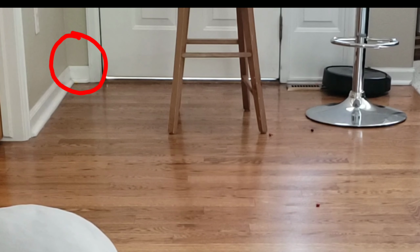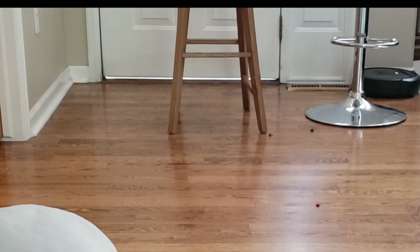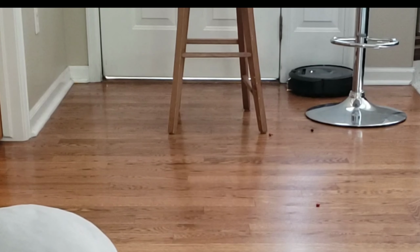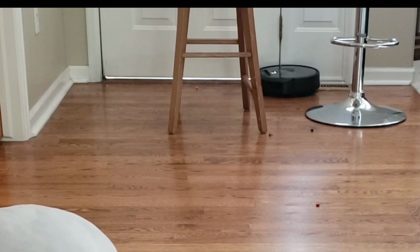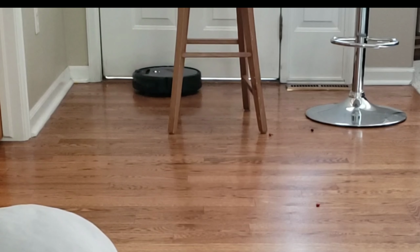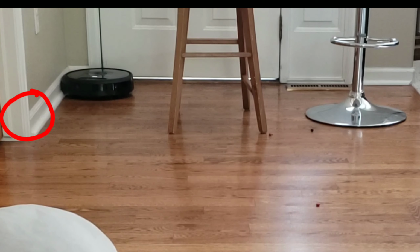Okay, look at the back here. See, the i7 is really trying to get the Skittle that is behind the air vent. It is the only robot vacuum so far to be able to manage to kick the Skittle out from the air vent and pick it up. Wow, that was impressive, i7. Good job. Also, it was one of the only vacuums to grab the Skittle in between a hard-to-reach corner.